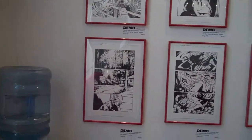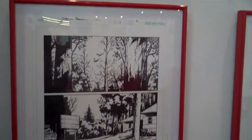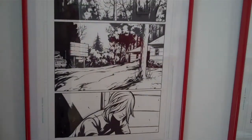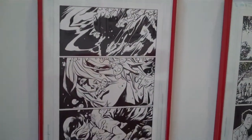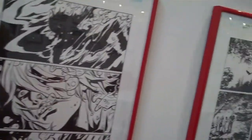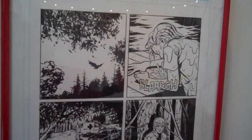Clearly, I'm not reading off a script or have anything pre-prepared. I'm just talking as I see the art, so I apologize for stumbling and always pausing and mispronouncing things, but it's all spontaneous because that's what art should be. You should look at art and it should tell you what you feel. You should be able to articulate it. And I'm doing so badly, but look at that.